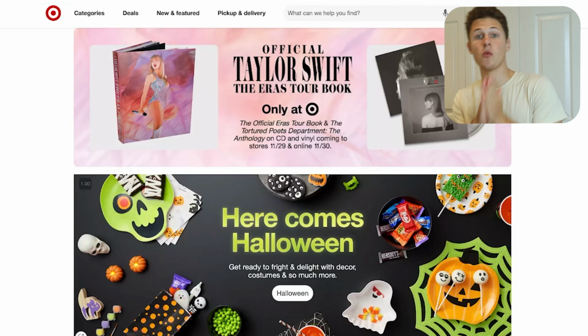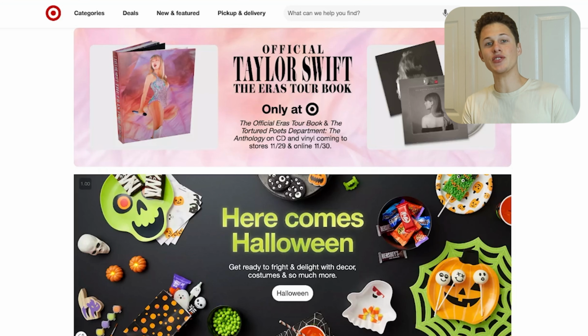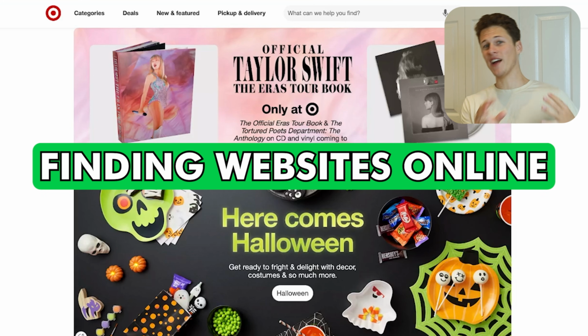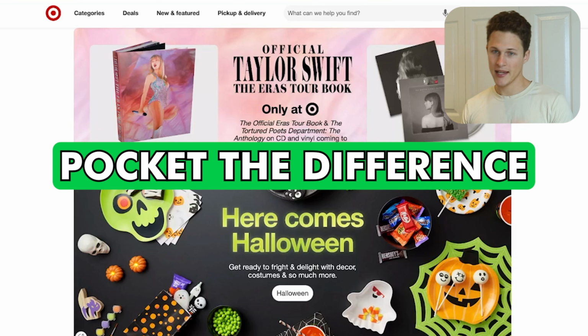All right, next up, we're going to look over at online arbitrage. And online arbitrage can be great because you can do retail arbitrage from the comfort of your own home by finding websites online that are selling products at a better deal than are available on Amazon. You can then buy the products and then ship them to Amazon and pocket the difference.